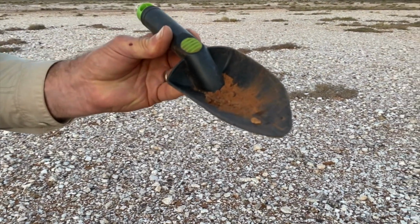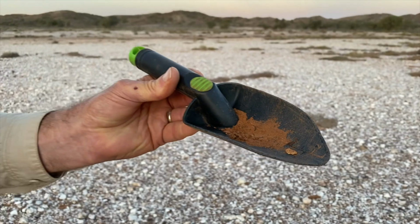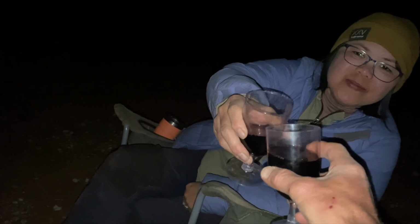Look at that. That's actually very, very impressive for Gumvale. Well, for me at Gumvale anyway. Told you, honey, we're parked on the gold. We're on the gold. Cheers, honey. Cheers. What a good day today. This was our best day by far for gold. And the biggest nugget we found all day was right there, right next to the camp.